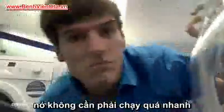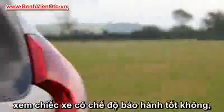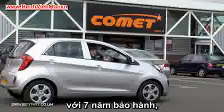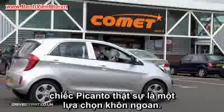And here's the thing, when it comes to A-segment cars, they're not supposed to set the world on fire. You look at MPG, standard spec, does it come with a decent warranty, and ultimately, how much does it cost? Imagine the A-segment cars lined up in an electrical store. With a 7-year warranty and its spec, as a new car to serve a purpose, the Picanto just makes so much sense.